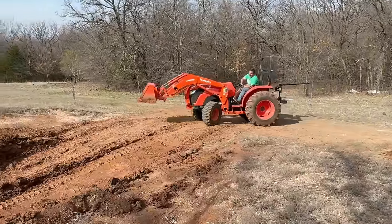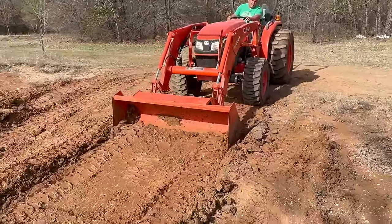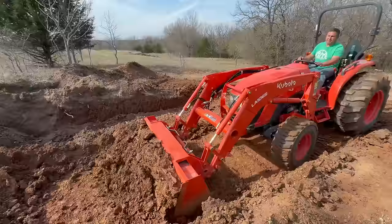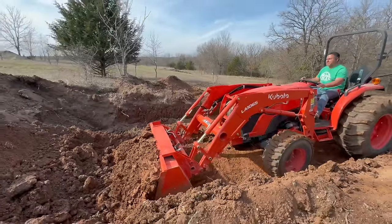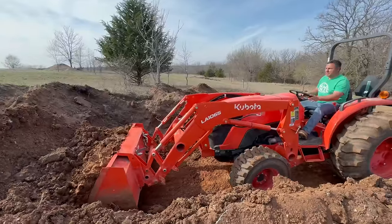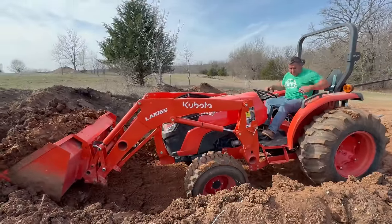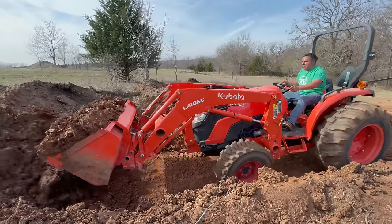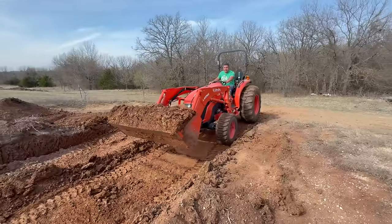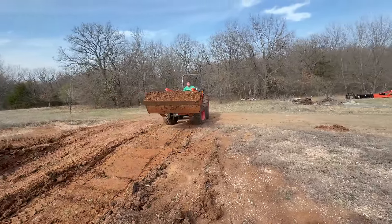Sometimes when you don't have the right equipment, you just got to do what you got to do to get by. Got me some of that dirt there. Now we're going to go back this way. You gotta be kind of careful, because it is heavy on the front, but it's done pretty good.